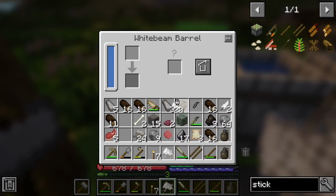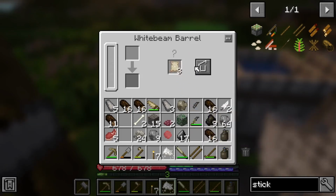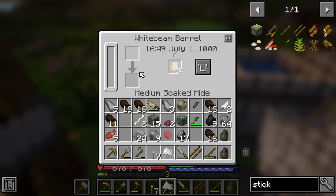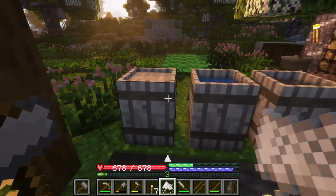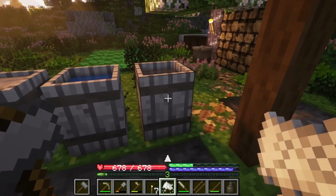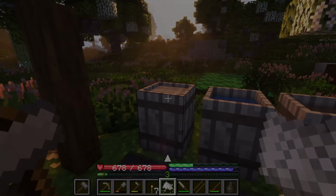Let's toss those in there. Close her up. Oh, it automatically just changes right to lime water. That's nifty. Let's throw in our raw hides. Yep, there we go. So this is the order. You want lime, fresh, and then tannin. So lime water is going to give you soaked hides.